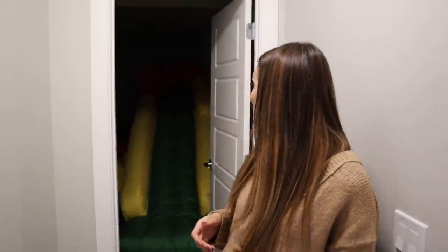Four kids and one on the way. It's kind of crucial to keep them busy for a few hours. They will play on it for hours. They have so much fun and it wears them out.